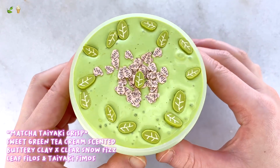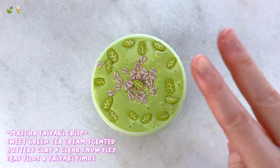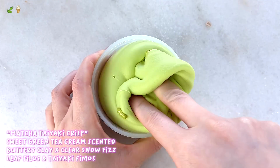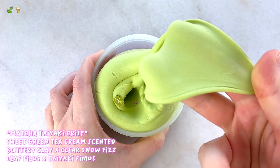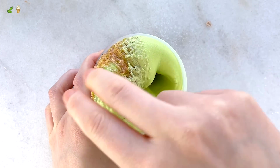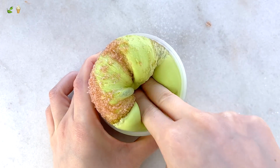Next up, we have a returning slime. This is called Matcha Taiyaki Crisp and is scented just like sweet green tea cream. It'll have a matcha colored buttery clay slime on top and a clear base snow fizz on the bottom. It'll also come with leaf female slices and small Taiyaki females. And of course, I really enjoy mixing this one.